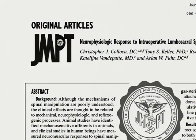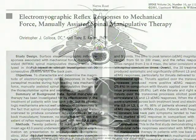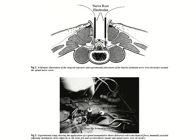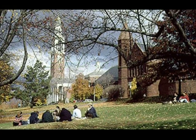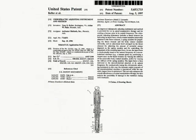With over 70 publications in some of the finest scientific journals in the world, Professor Keller is well known in the fields of orthopedics and biomechanics. He is currently a full professor in the departments of mechanical engineering and orthopedics and rehabilitation at the University of Vermont. Tony also has several patents to his credit, with several from his inventions of other chiropractic adjusting instruments that are currently in the marketplace.